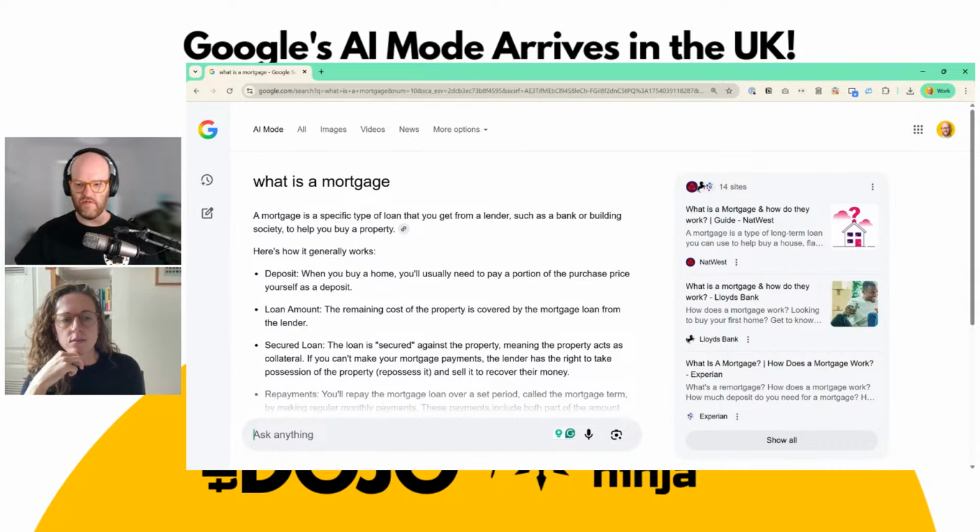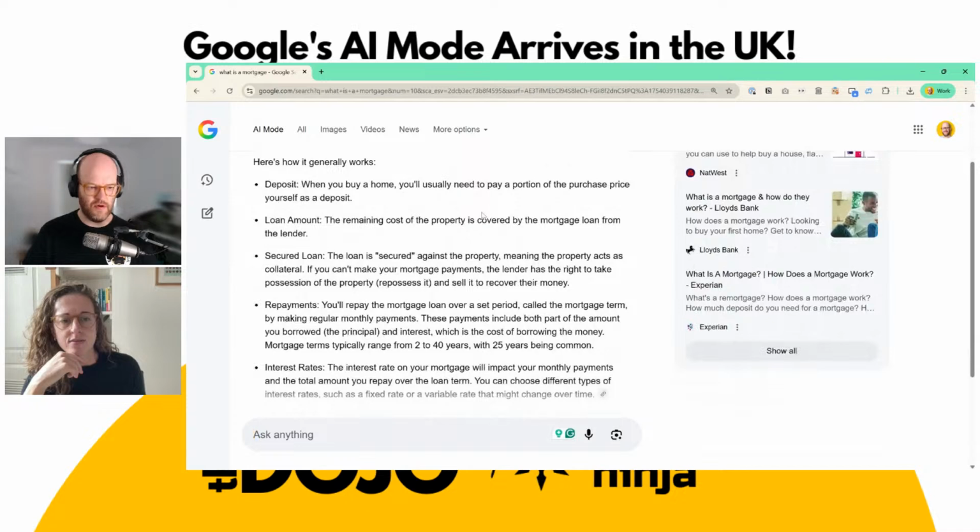you'll then get almost a blog-post-like response, very similar in initial appearance to AI overviews. On the right-hand side, you've got a list of cited sources. So we've got NatWest with their blog post about what is a mortgage and how do they work. Another from Lloyds, what is a mortgage and how do they work? So very original names for their content in here. But on the left, in the main body of the content, it's here's what it is, how it generally works. You get a deposit, you get a loan amount, there's a secured loan.